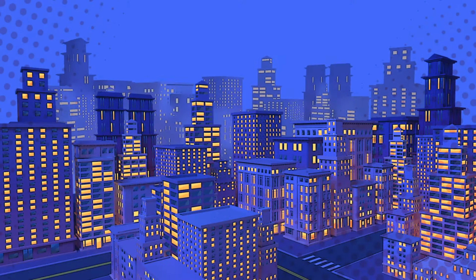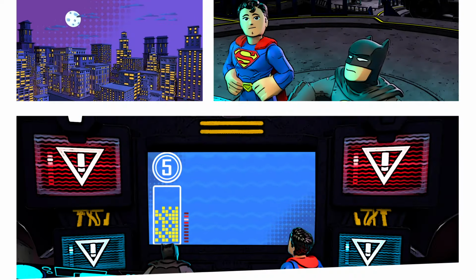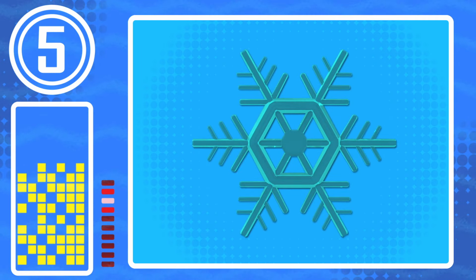Hey there. Welcome to the iSpy edition of Imaginext DC Super Friends. In this episode, Mr. Freeze has hidden 5 snowflakes. They look just like this. See how many you can find. Ready? Let's go!